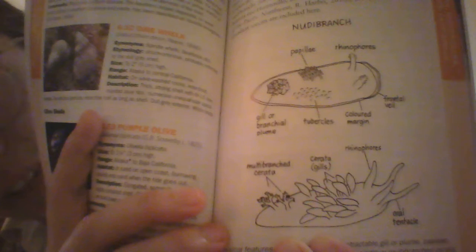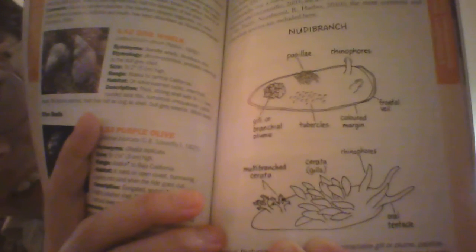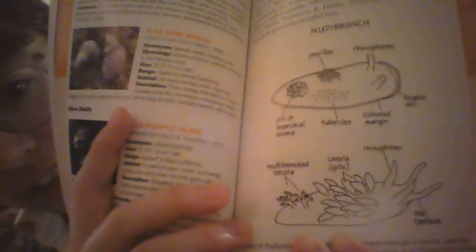But these are different things that you might find on a nudibranch, features of the nudibranch. And the caption here says, physical features of nudibranchs with retractable gill or plume, papillae and tubercles, top. With gills in clusters or single or multi-branch cerata and with or without oral tentacles, bottom. So let's learn a little bit more about these specifics.